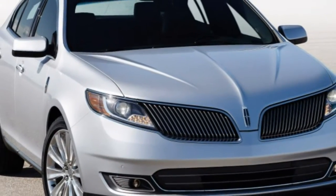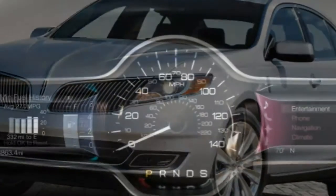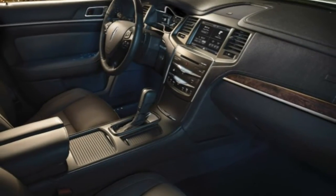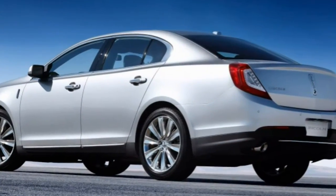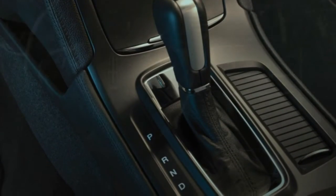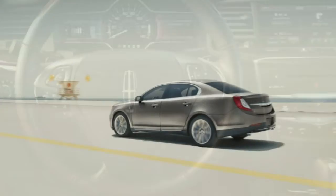Powertrains and performance: the FWD and AWD models use the same engine and transmission combo, a 3.7-litre V6 matched to a 6-speed automatic transmission. This engine generates 305 horsepower and 280 pound-feet of torque. EPA estimated fuel economy is 22 miles per gallon combined, 19 city, 28 highway.